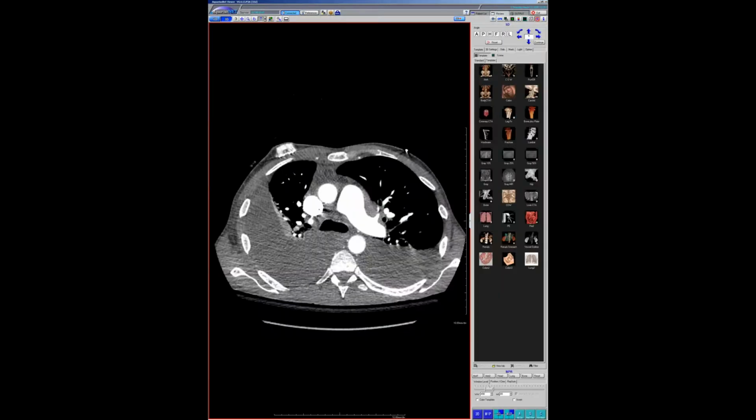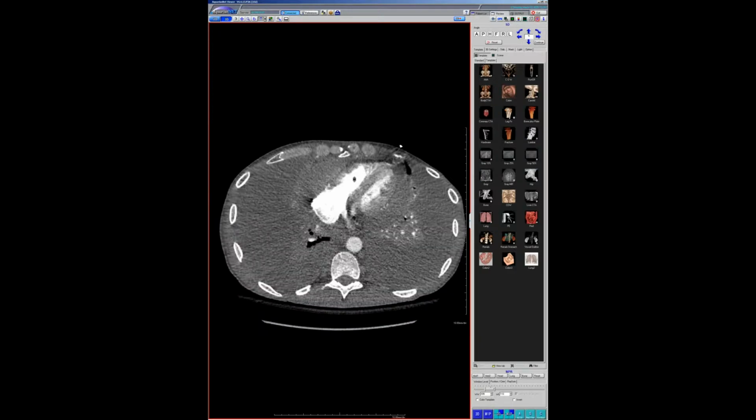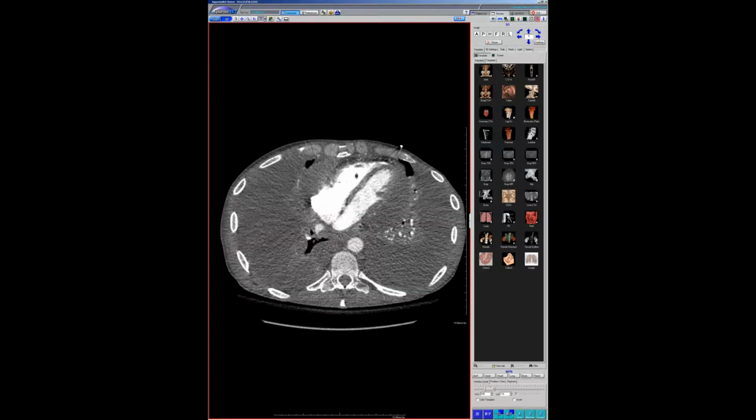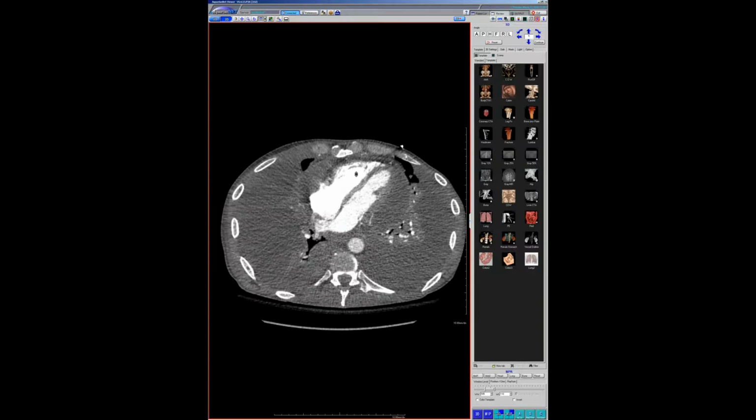And the last case, this is kind of interesting. See what you guys think about this. The advantages of portal venous phase. Anyways, so here's a guy who came in quite ill, has colon cancer, has this very nasty pericardial, pleural effusions let alone, but this really nasty pericardial effusion.